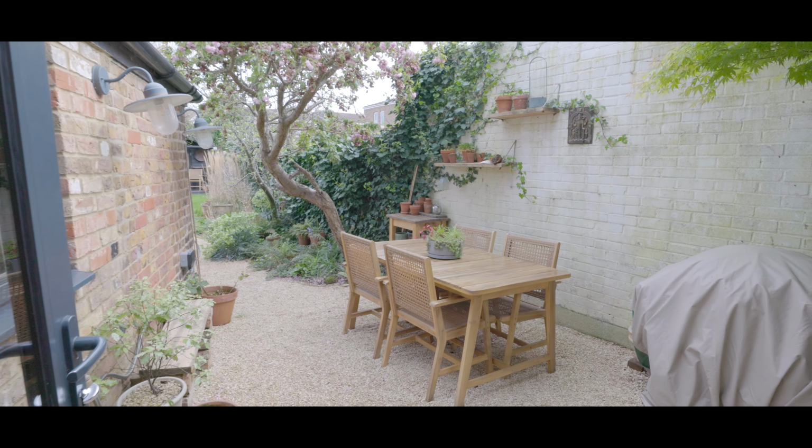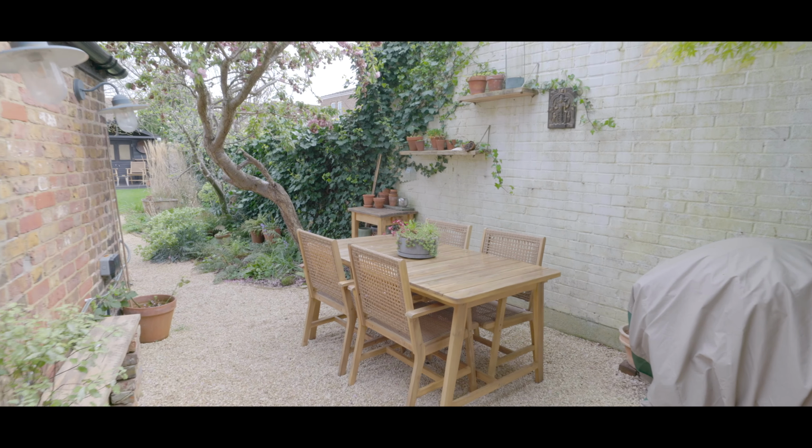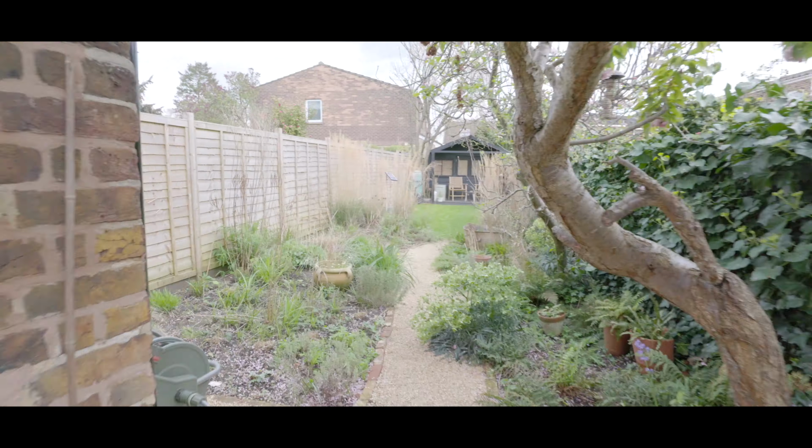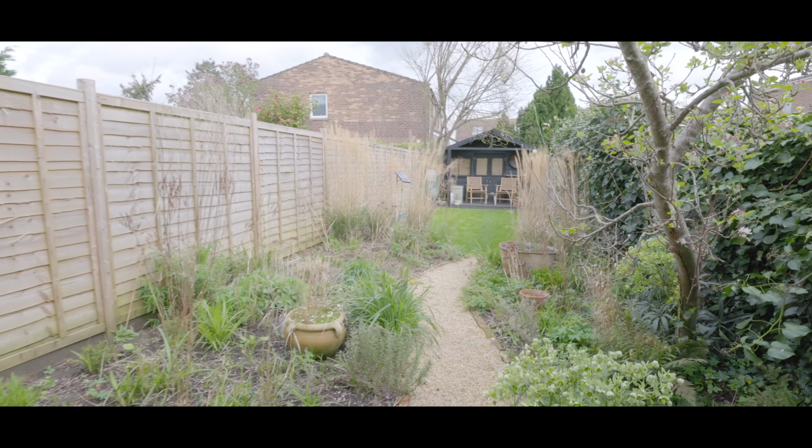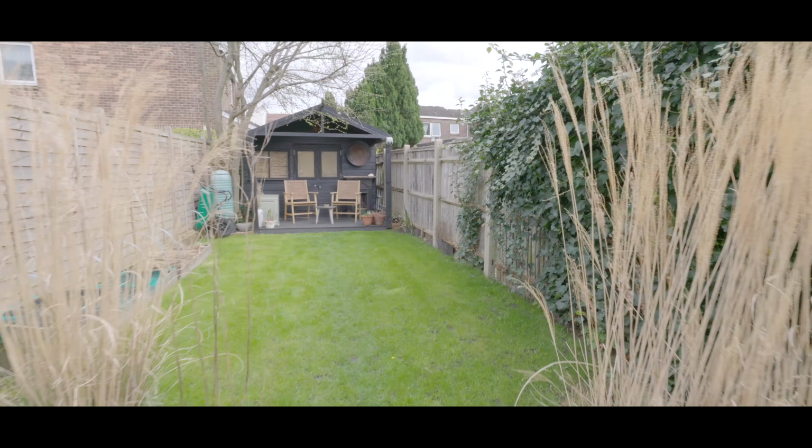Externally, the rear garden is beautifully landscaped, with side access, a gravelled patio dining area with pathway leading to the far end of the garden, planted borders to both sides, and an outbuilding to the far end, easily converted for use as an office.